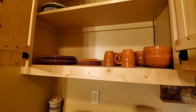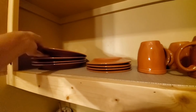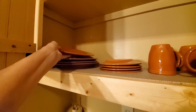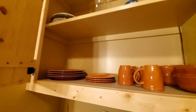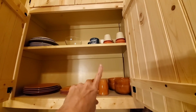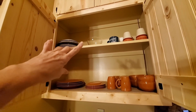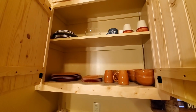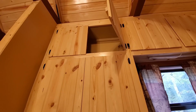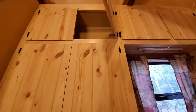Up here are my dishes that were sent to me. These things are gorgeous. They're Rachael Ray. The color is fantastic. Now up there, some cups I already had that fit the color scheme, and a couple of odds and ends, plates and things that I need around here just when we're doing things. The top cabinet's pretty much empty.